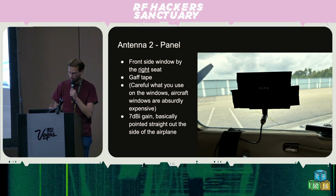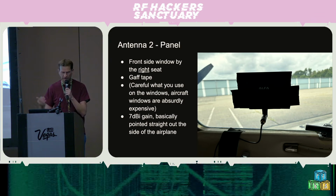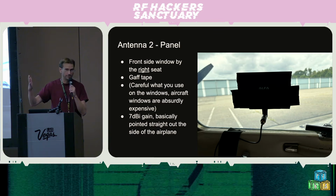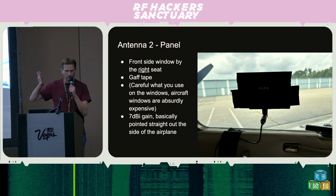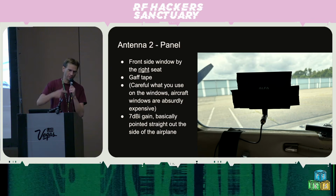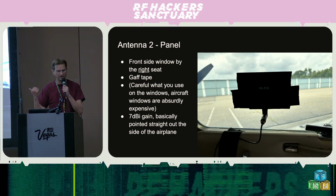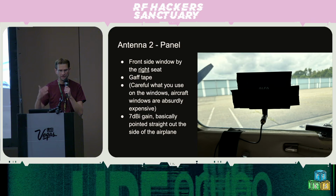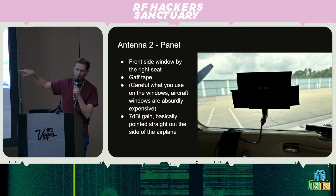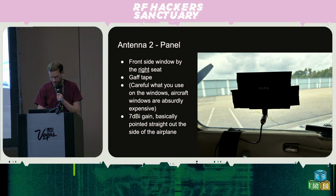I'm here reporting some mistakes that we've made. Looking at this picture, I realized we actually have this antenna mounted backwards. So the reception that was supposed to be going out the side of the airplane is actually coming into the airplane, and so we do have some reception off the back side of the antenna, but not as much as there should be. But effectively, still, our reception is going straight out the side of the airplane. So keep that in mind.